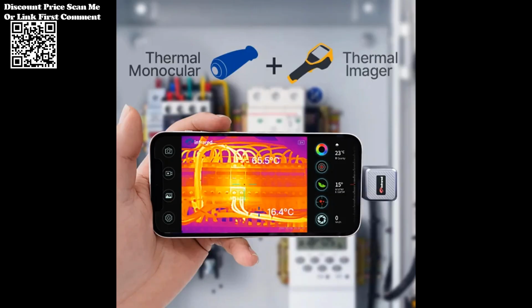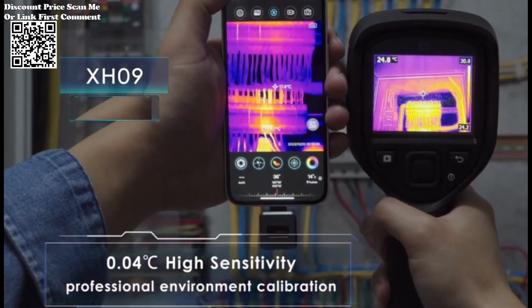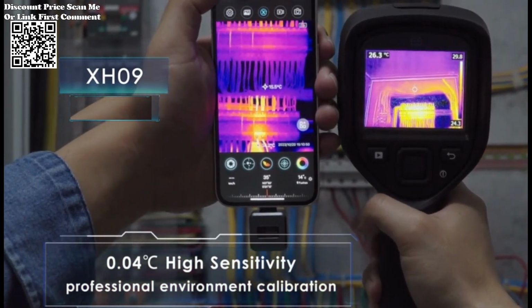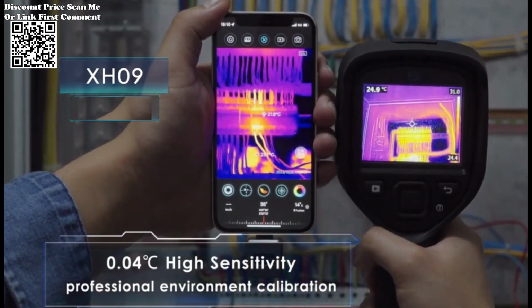Beyond outdoor activities, the Xinfrared X2 finds utility in home and industrial projects. Enthusiasts can leverage its thermal imaging features for tasks such as detecting heat leaks, electrical issues, or insulation gaps.